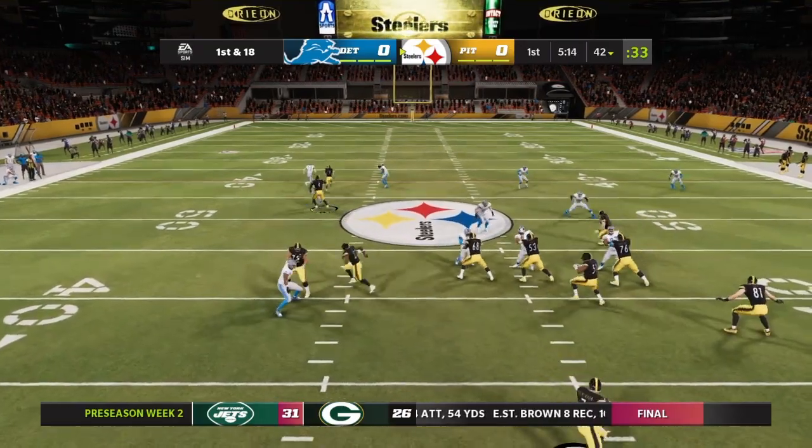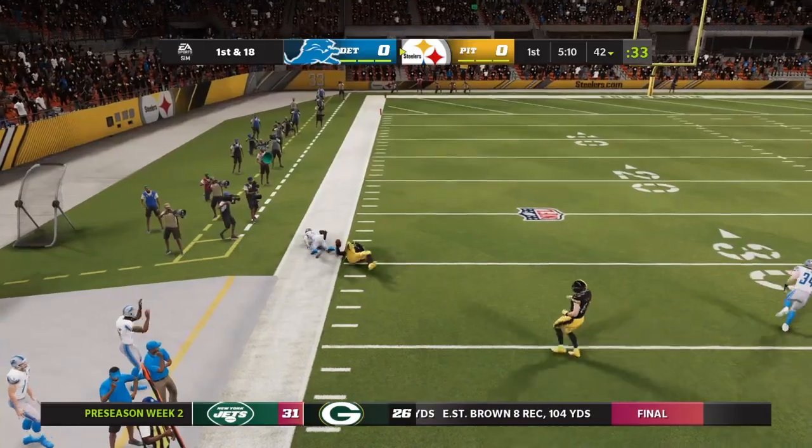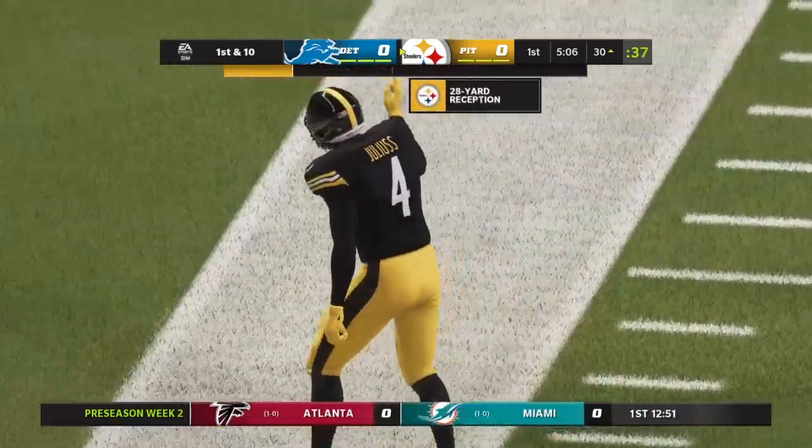Play action. Now Roethlisberger toward the sideline, and look at that catch. Dragging the toes, and that's going to be a first down.